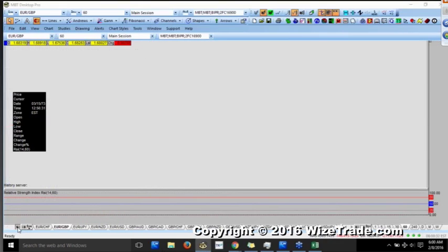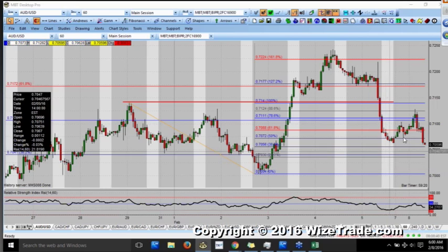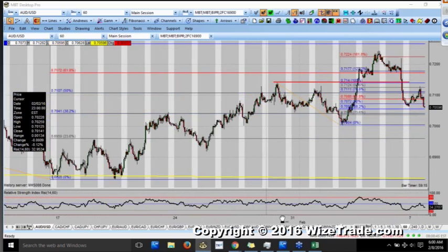We're going to finish up this analysis. So let's go over to the Aussie dollar. The Aussie dollar was just hitting new lows on the session a little while ago. Let's take a look at it and see how it's faring. Yeah, we're hitting new lows as we speak, or close to.